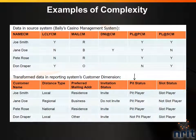Here's an example of Bally's Casino Management System. By applying Cognos BI, the pit managers were able to determine which players to invite and which players not to invite. This ultimately helped to increase the profitability of the casino.